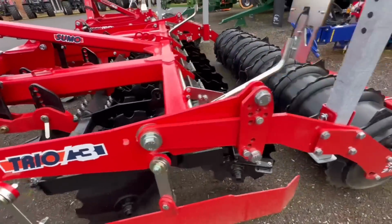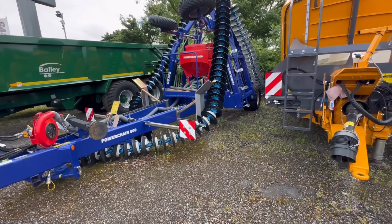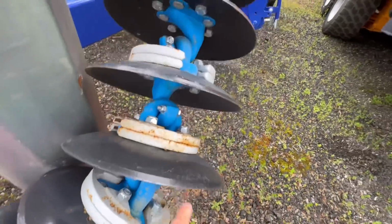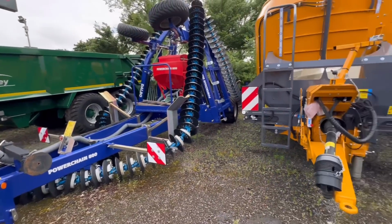This is well built kit, Sumo is. And that is Dalbo, which is like the Australian Kelly disc type machine. These discs are all flexi. You can see they're all held on by a chain link here. Only work really shallow, and that folds down to create like an inverted V for shallow cultivations.